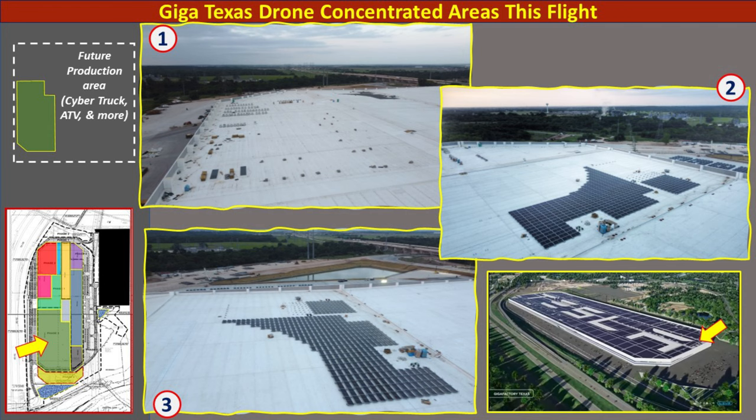Moving up to the roof above the stamping machine structure, photo one shows how that looks with a lot of the materials, solar panels, and mounts. Photo two shows the new area on that south end being put together, and the inset photo with the arrow shows you this is part of the A for Tesla. And then photo three is just a different vantage point of that same new area of solar panels.